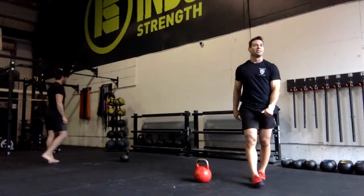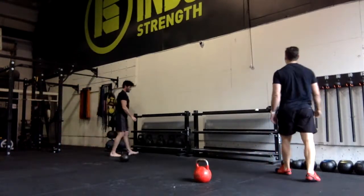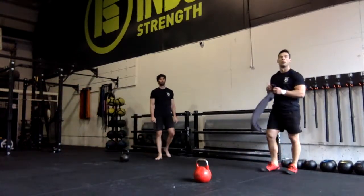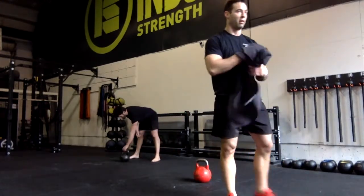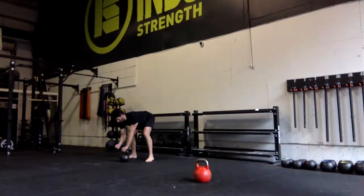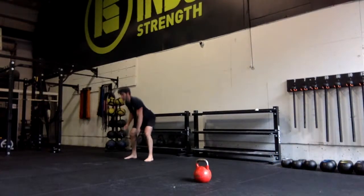1, 2, 3, 4, 5, 6, 7, 8, 9, 10. All right, guys, two more sets each arm. Two more each arm. All right, left knee. There we go.